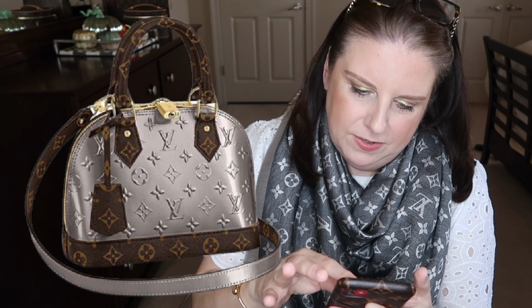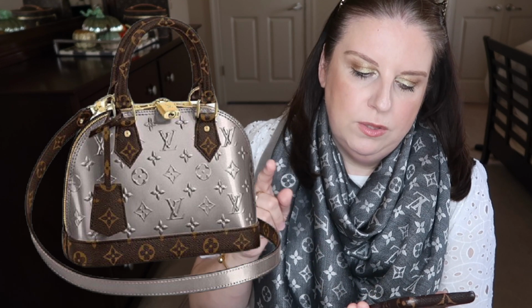So those are beautiful, and one side of the strap is monogram, another side of the strap is vernis. I think it is vernis, am I right? Looks like it is vernis. It's very shiny, so I'm assuming it's the vernis. And the price for those Almas is $2,160, so it's a little up there, but considering the fact that you're getting leather, that's probably a decent price.